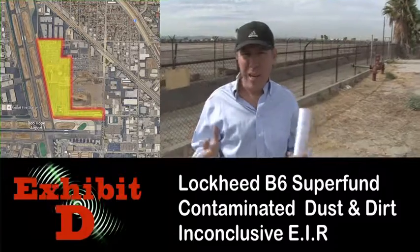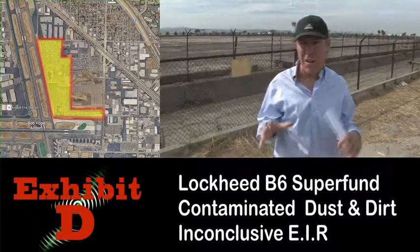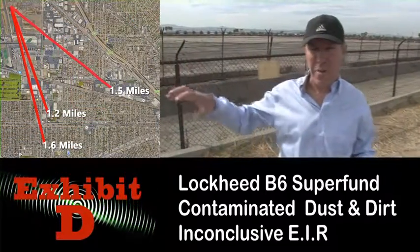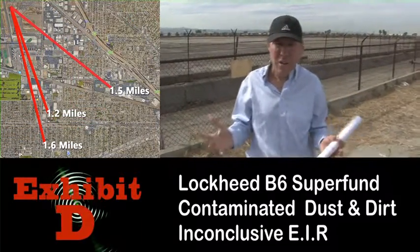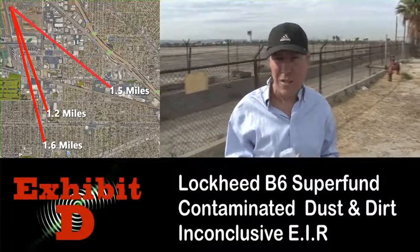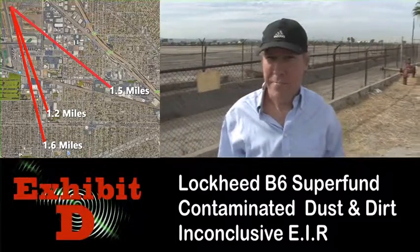But the EIR that's been submitted is very incomplete, inconclusive. How are they going to mitigate all the toxins in the ground? We are within a mile and a half of the other sites that we've already visited on our tour. We're very close to all of that. How do we deal with all of this going forward? A lot of concerns, a lot of unanswered questions by our city council, staff, and the airport.